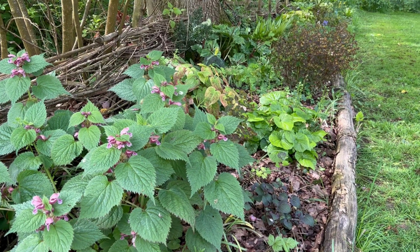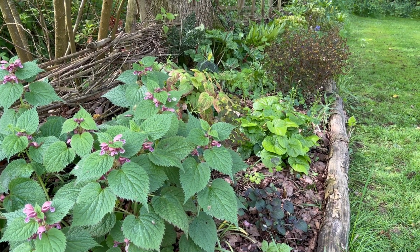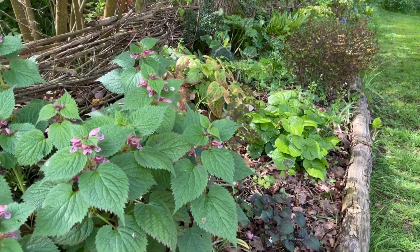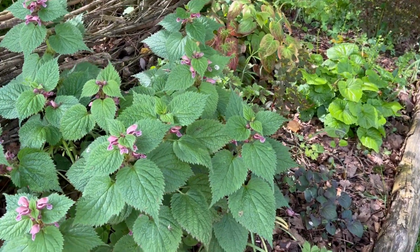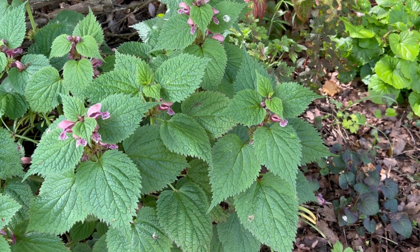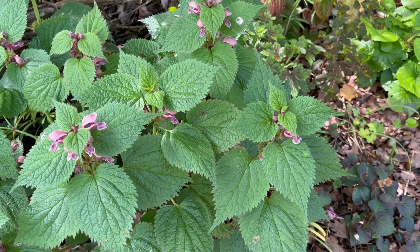So it's Laura here, and I wanted to walk you down my spring border just to show you some of the woodland edge plants this morning. So starting here, this is a lovely red dead nettle, similar to our white dead nettle, but much better behaved. It stays in a nice clump like this.